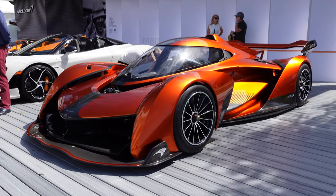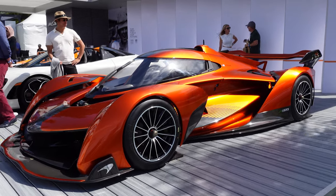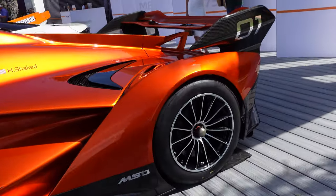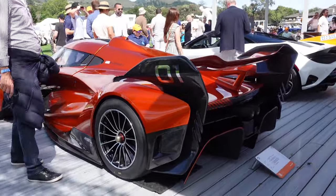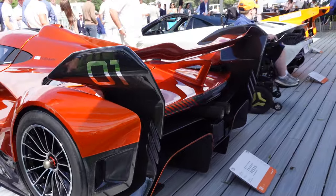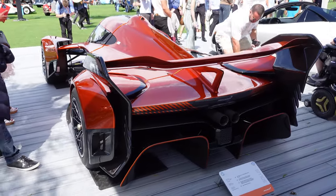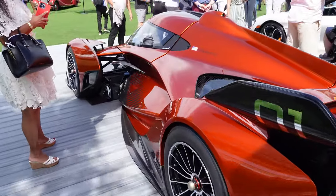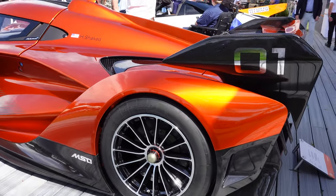This one's absolutely mega. We did see this last year at the Quail, but I think this is more of a production variant now. It's got some MSO bits on it. This is the McLaren Solus GT, which is absolutely insane. McLaren, for pretty much all of their cars in the modern era, have been using the same twin turbo V8 powerplant, but this particular Solus GT uses a Judd V10, producing 829 horsepower, with 1,200 pounds of downforce at 150 miles per hour. It's totally bonkers, this car. I just love this volcano orange paint they're displaying it in.